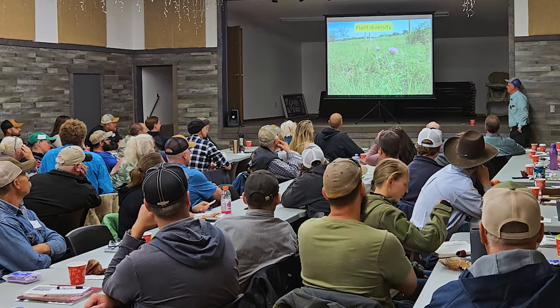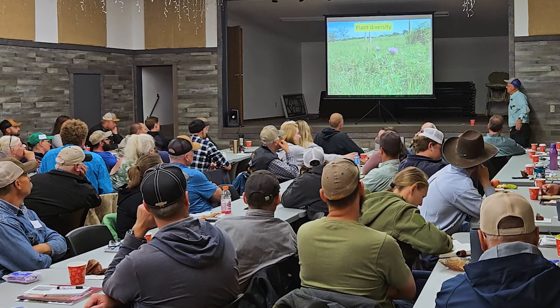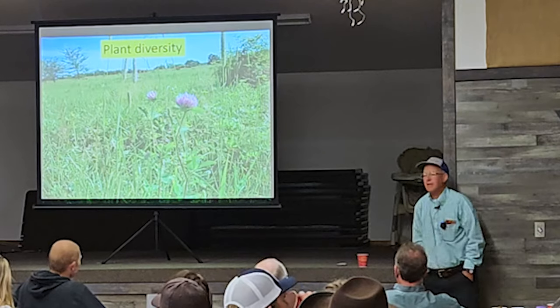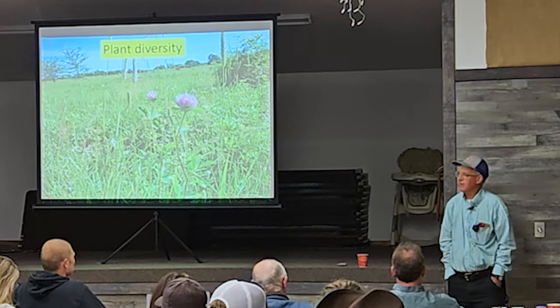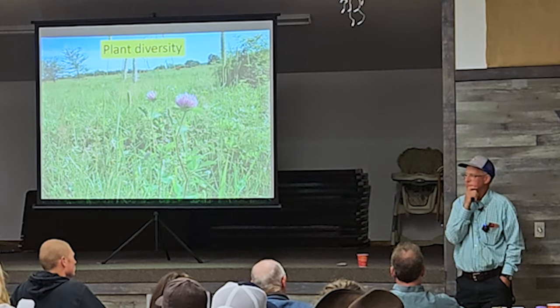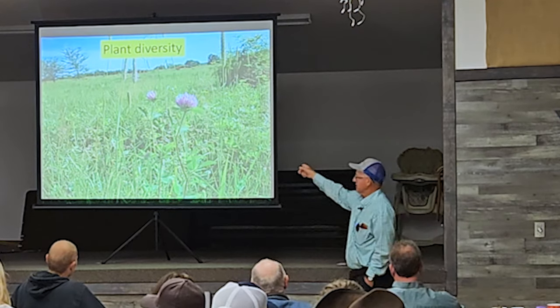Plant diversity. We were on a farm, the one at Dawson Creek, he had really good diversity in his pastures. There were 7 to 8 different legumes in there. He had all kinds of stuff in there. And somebody made the comment, I don't see any grasshoppers. Why is that? And I'm like, I can tell you why. He had a good amount of diversity.